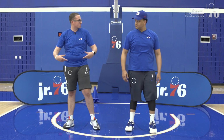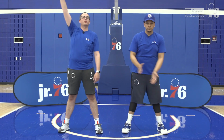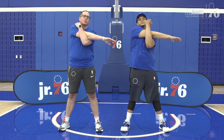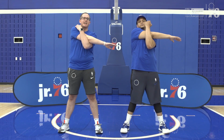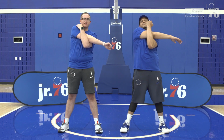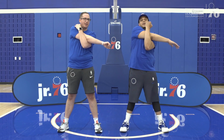Now we're gonna get our arms loose, okay, Coach Chris? Yep. So we're gonna take our right arm, stretch it across the front of our body, and with our left arm, hold it nice and tight, counting to 10. Here we go. 1, 2, 3, 4, 5, 6, 7, 8, 9, 10.